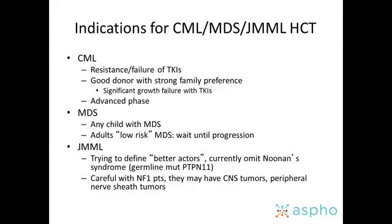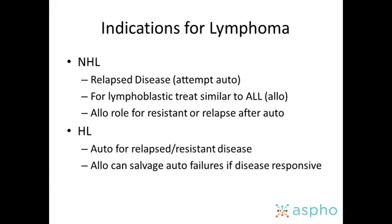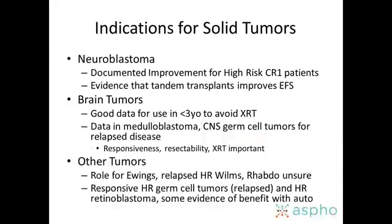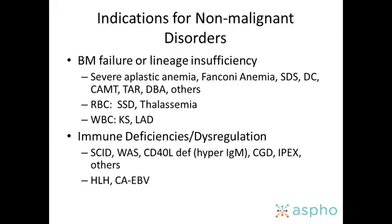Indications for CML, MDS, and JMML. Indications for lymphoma. Survival after lymphoma with CIBMTR data that I hope you'll find useful. There are some indications here for solid tumors with neuroblastoma, brain tumors. The other tumors here at the bottom that I include, there's a lot of debate and controversy about when these particular tumors should be transplanted. Germ cell tumors have more evidence that it's a benefit. I won't go into that controversy very much, but just to let you know what people are thinking about.